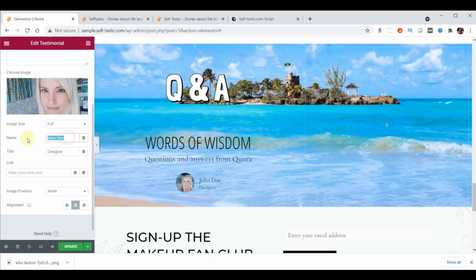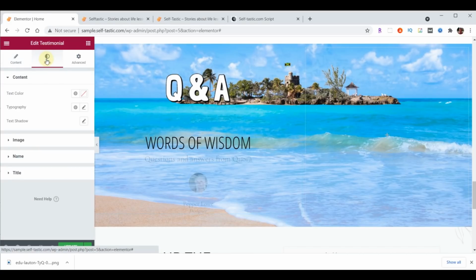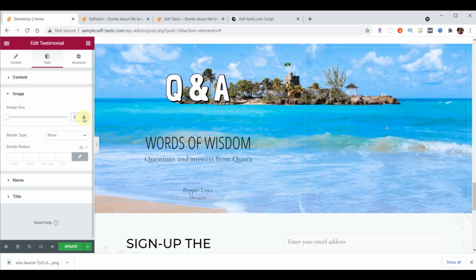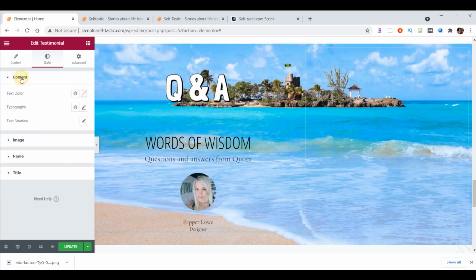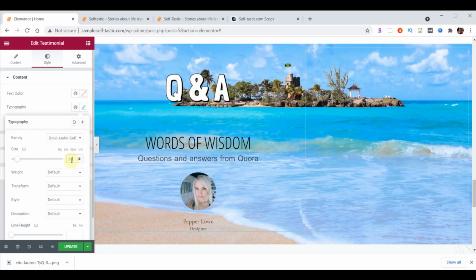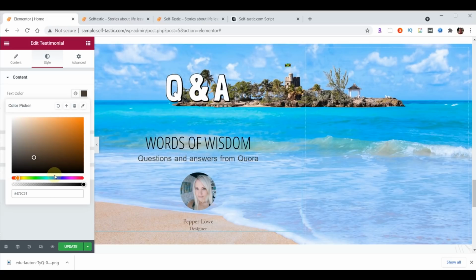And for the content, we're just going to put questions and answers from Quora. We'll put her pen name of Pepper Lowe. And positioning, we'll choose top. And then we'll go back to the top and look in Style. Under Image, we'll set a size of 115 for the image size. For the content style, we're going to go into Typography. And we'll choose Droid Arabic 24. And we'll set the color to that.